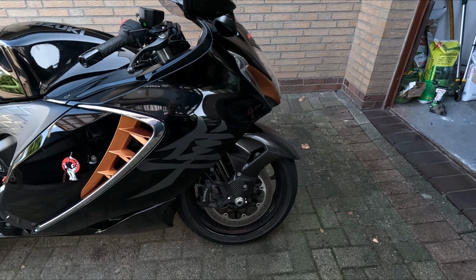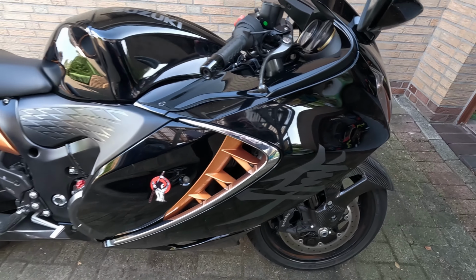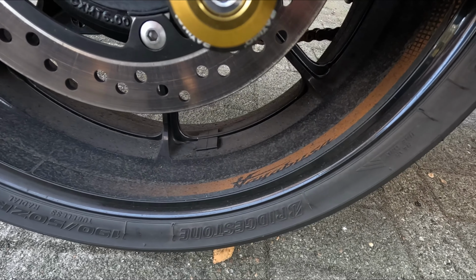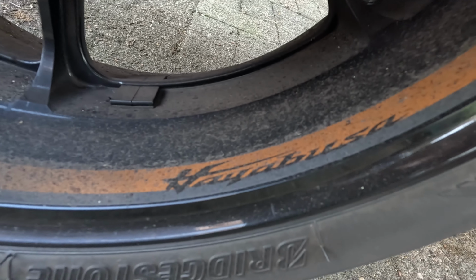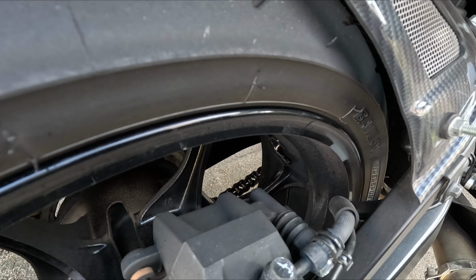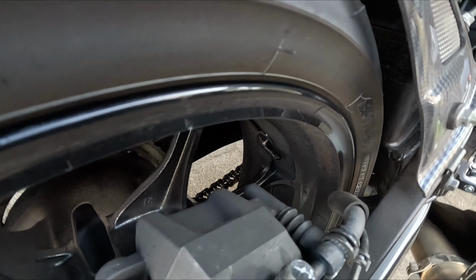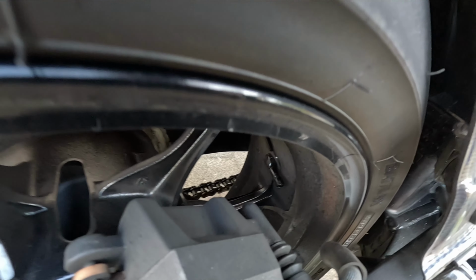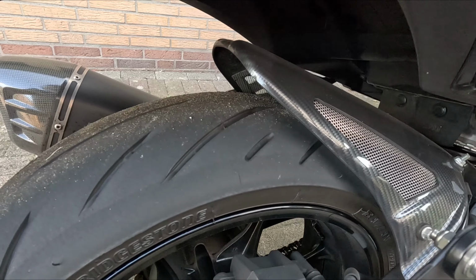What do we have? Oh, dang, can't see it. Here it is. RM decals, OEM Suzuki Hayabusa, and aluminium tire valve stems, OEM Suzuki. Don't know if you can see them. It's easier to check the tire pressure.